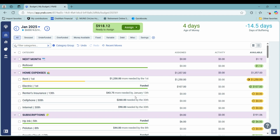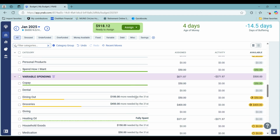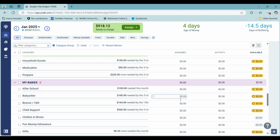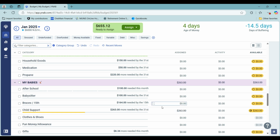And now let's see what else I need to cover, because I do want to send money to my older daughter. So let's go into my babies and send over my first payment for support for $263. Okay. Now the next thing that I have on my budget spreadsheet was to pay for my son's braces for $166. And actually, you guys, I am going to change this to $164 because I did have a talk with them.